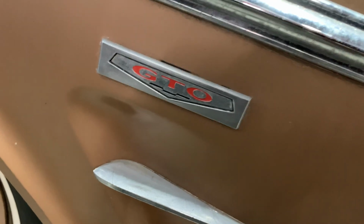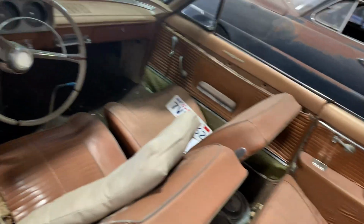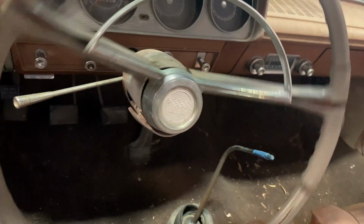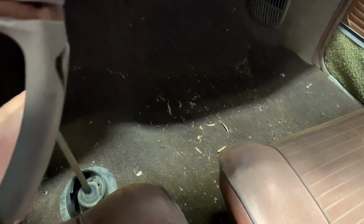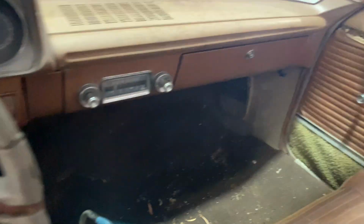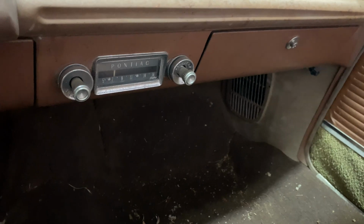And continuing with our, oh, check this out. It even has GTO badges on the front fenders, because, you know, why not try to say it's a GTO when they didn't even make a GTO in 1963. Dash, you know, steering wheel's cracked, dash is faded. It is also a 4-speed, which definitely makes it faster, so you can go drag racing with that little 4-cylinder engine. Original AM radio without push buttons.